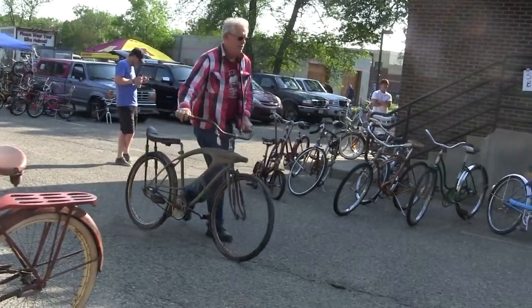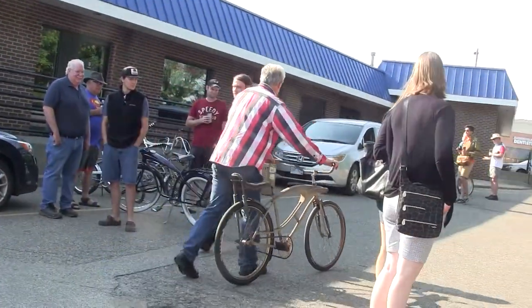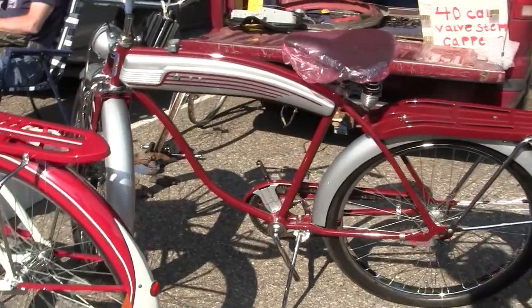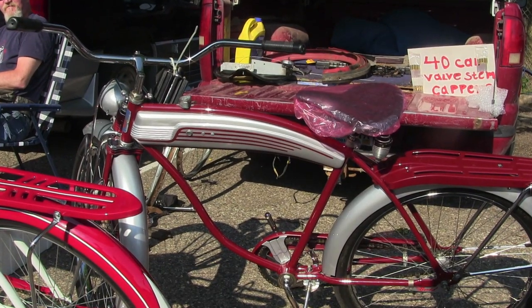What is that? What the heck is that frame? It was a girl's bike. I think he molded that. Oh, he made it. Oh, okay. That's the coolest thing here.